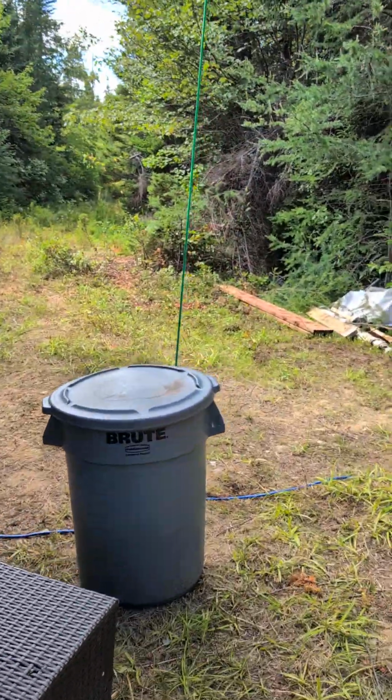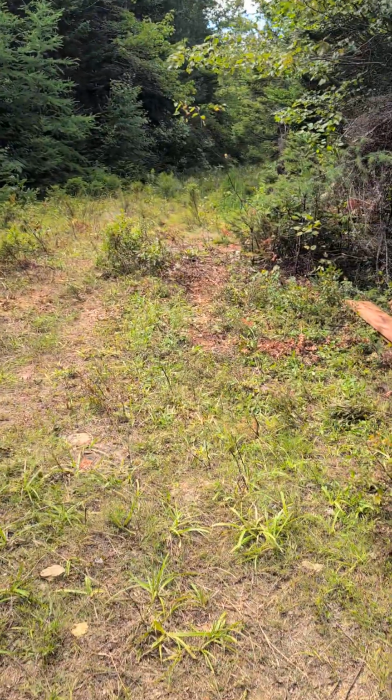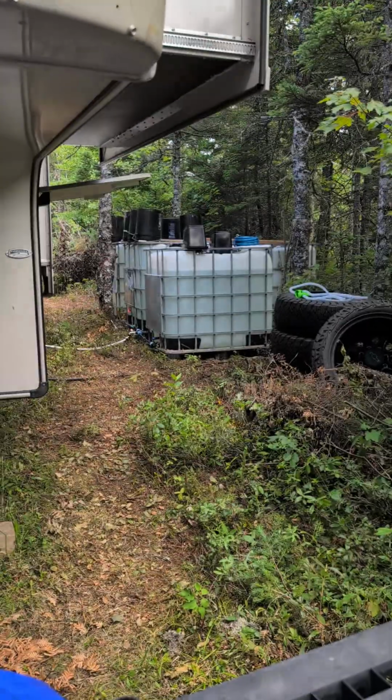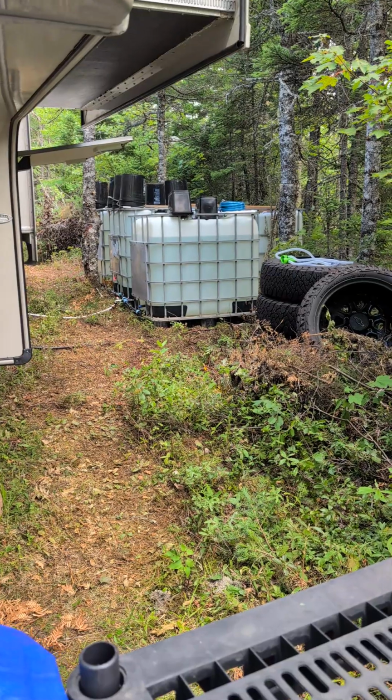So we are going to work more on creating ourselves better ways to collect more water. I want to do a tarp, upside down umbrella on top of the tote to catch whatever rain we can over there. That's a work in progress.